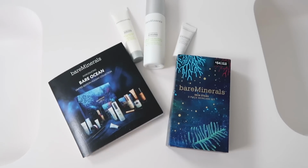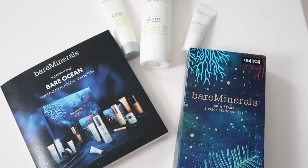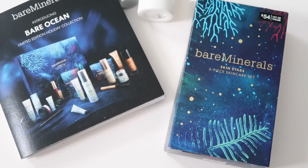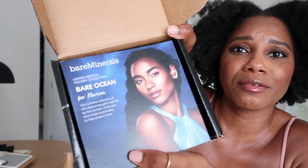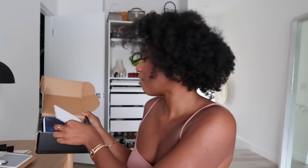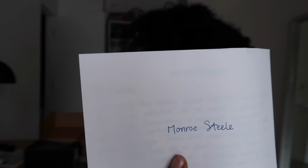Next up, we have a little something from Bare Minerals, which was actually one of the first brands I ever worked with. They sent over their limited edition holiday collection, Bare Ocean. You can see they have my name on there, for Monroe. How cool. So let's move that out. Then we have a card with my name on it. Can you see it? And a handwritten note. I'm kind of here for the handwritten note. I have to see what it says.